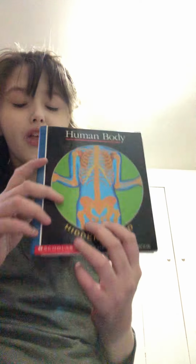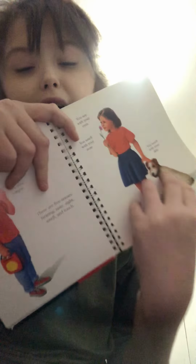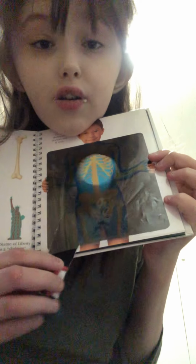Then there's the human body one. This one is the one that's for the 4-year-old, and they come with these little flashlight things, and basically you get different ones. So you get pages like this, right? And then you flip the page, and then you use your little flashlight here to go like this. So I think that's cool. And then you flip it, and there's that, and then there's that.